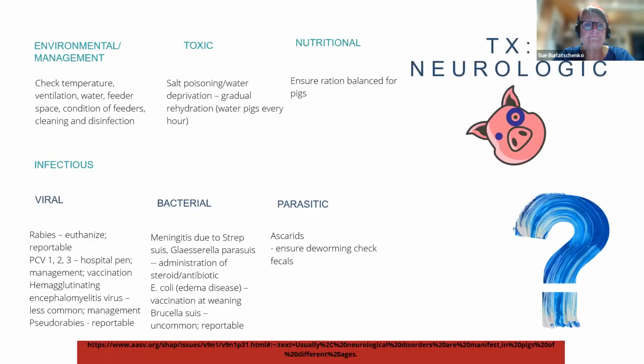Neurologic, not so big. I think in small pigs, the biggest issues would be Strep suis, meningitis, maybe Glasser's disease. Post-weaning, I vaguely referenced a post-weaning E. coli called edema disease. I don't actually normally see neurologic disease. I just see rafts of dead pigs with swollen eyelids, but that's a whole different phenomenon. But it's quite interesting. You can look that one up.